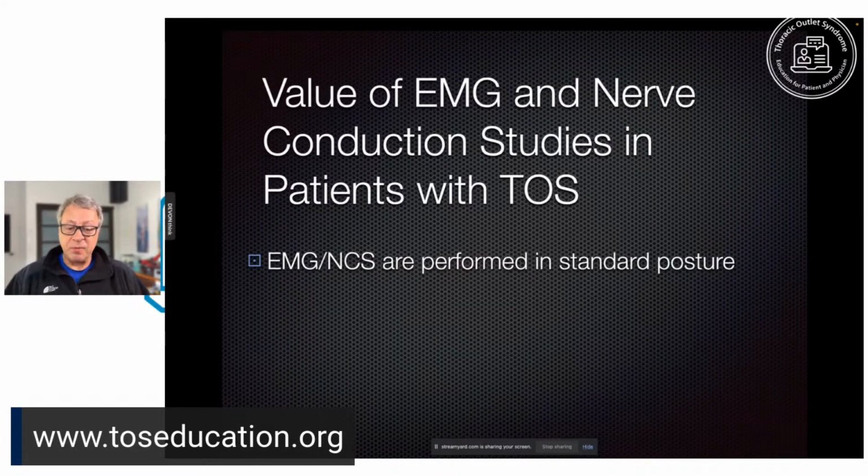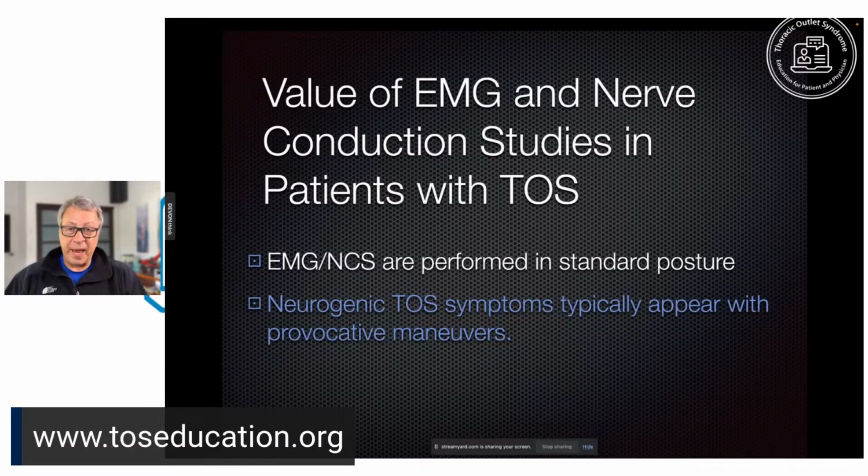Now, another thing is that EMG and nerve conduction studies are performed in a standard posture. Okay. What we want is we want to duplicate where you get your symptoms. So we all know that TOS is a disease of reaching. Dr. Newkirk said it. Dr. Jenkins said it. It's a postural disease as much as anything else. We have some narrow tunnels, but we make them much worse, and we stretch or compress the brachial plexus with movement of the neck, shoulder, arms, even our posture upright. And EMG and nerve conduction studies are not done that way. So we're losing some sensitivity.